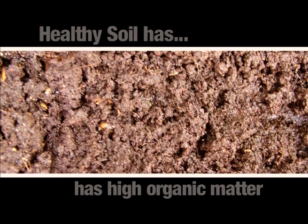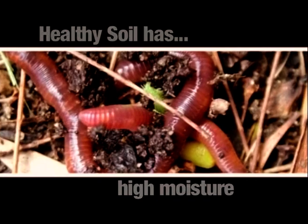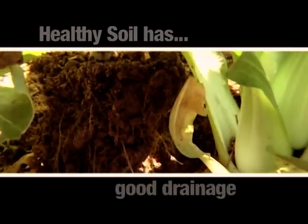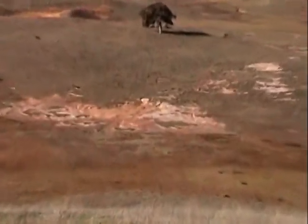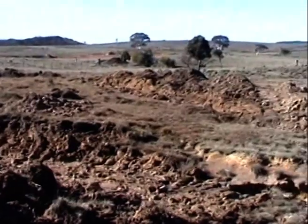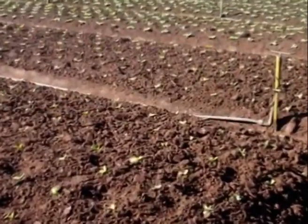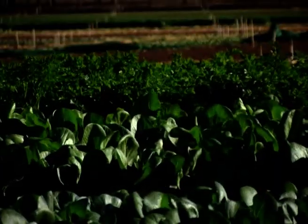A healthy soil has high organic matter, high biological activity, high moisture storage capacity, a balance of available nutrients, light structure, and good internal drainage. It takes nature hundreds of years to produce 1 centimetre of soil, and in a very short time it can be gone. Poor farming practices can damage soils and they can be lost. By building healthy soil, you will maintain a healthy crop.